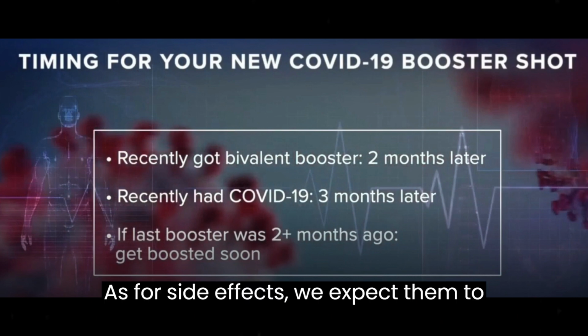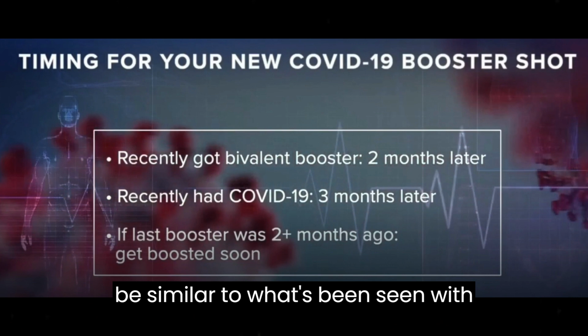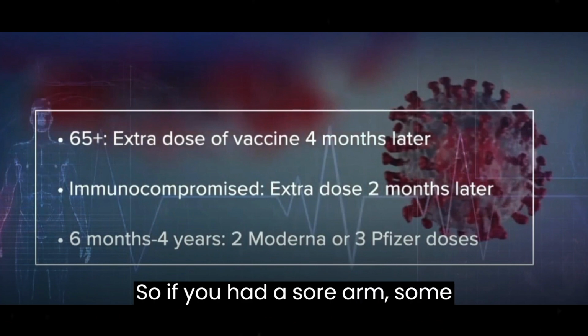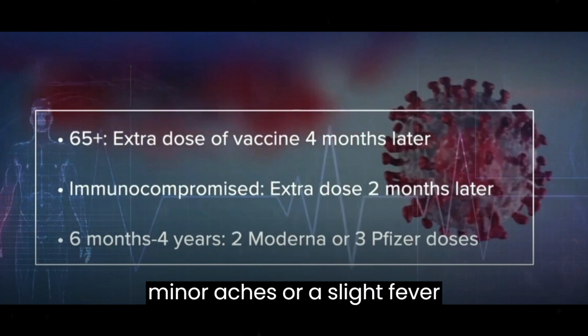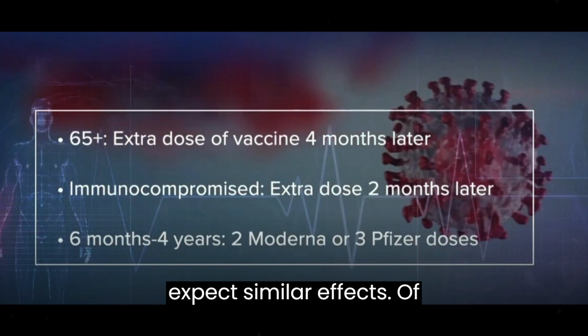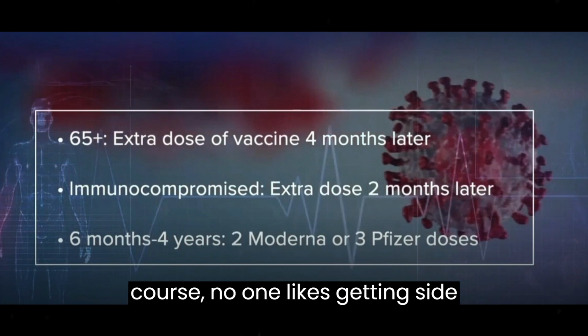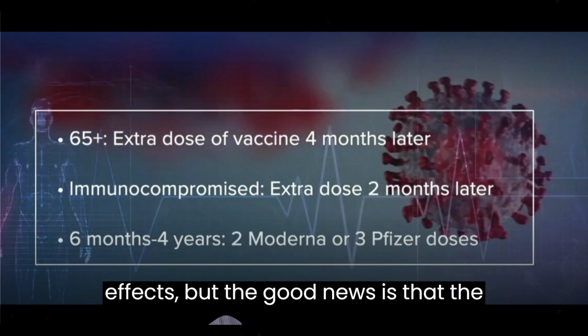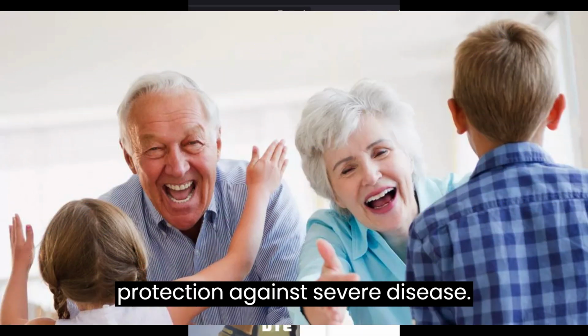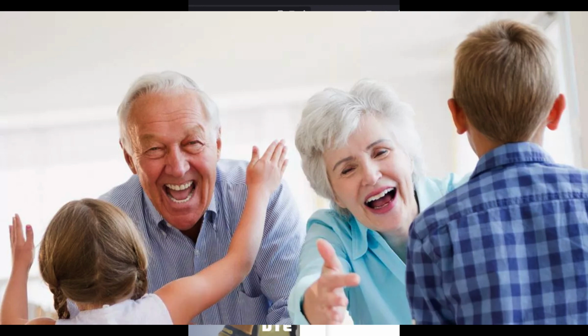As for side effects, we expect them to be similar to what's been seen with previous COVID-19 vaccines. So, if you had a sore arm, some minor aches, or a slight fever before, you can expect similar effects. Of course, no one likes getting side effects, but the good news is that the vaccines are expected to provide good protection against severe disease.